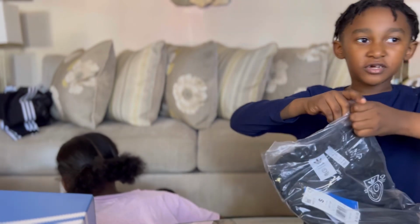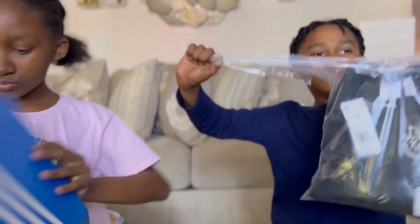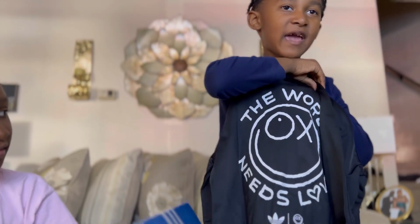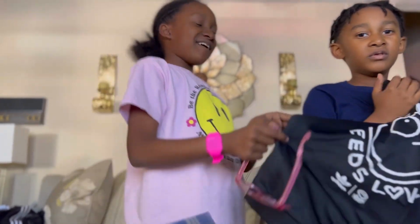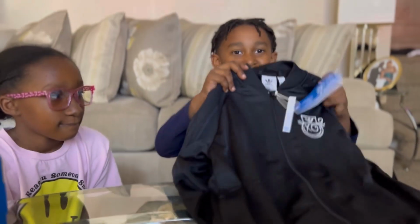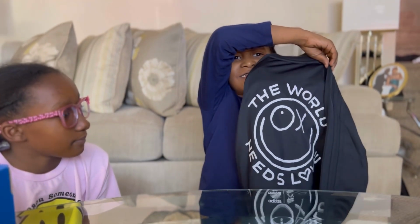So let's do it. See, let's open it. Now, look at that. Look on your back. Yeah, smiley face. Says the world needs love. Aww, that's really cute. Look, and it has a shoulder smiley face. Okay, so look on the back. It says, "The world needs love."